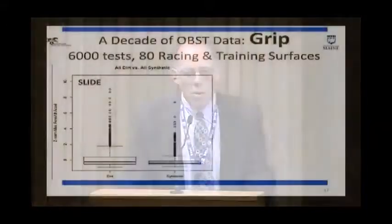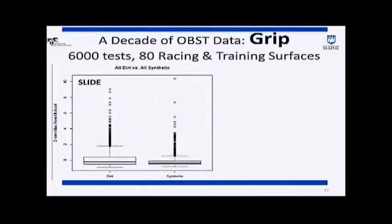The data. We've got 6,000 tests over a decade for 80 racing and training surfaces with this machine. What you're looking at there is the slide. There's a huge amount of discussion on slide, on synthetic versus dirt. We have a much smaller data set for turf, but if we look just at the dirt and the synthetic, this is almost 3,000 measurements on dirt and synthetic.